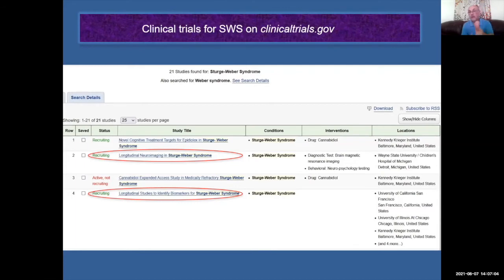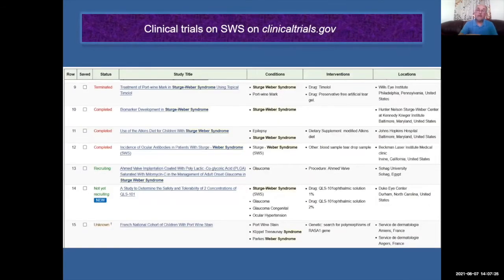You can also see in the table the intervention. So it tells you right away whether it's a drug study or a diagnostic test or something else. And I will show a few more examples from our study, what kind of information you can actually see if you go click on one of those studies that you would be interested in. Of course, there are some other studies.